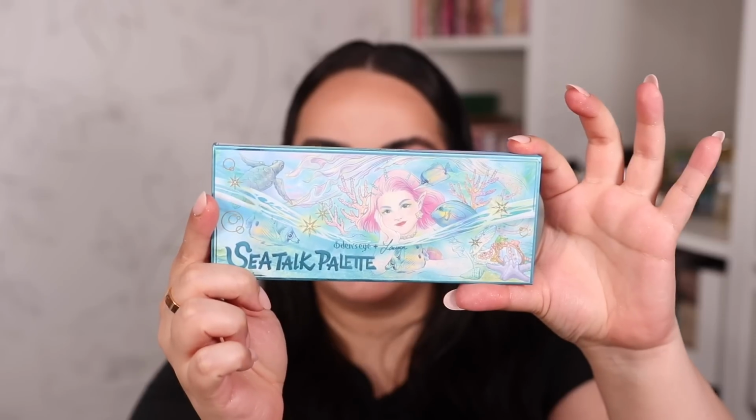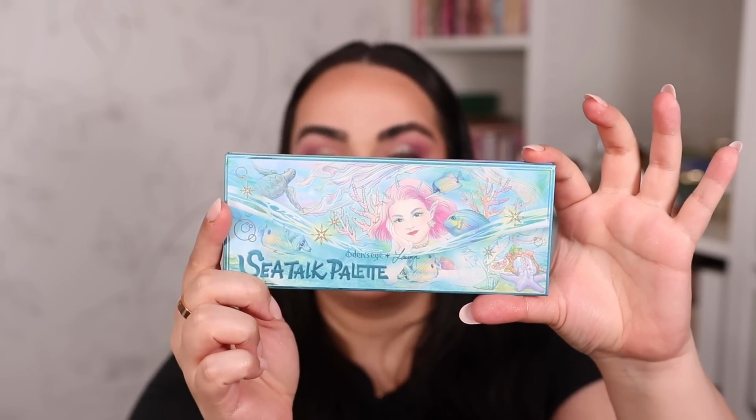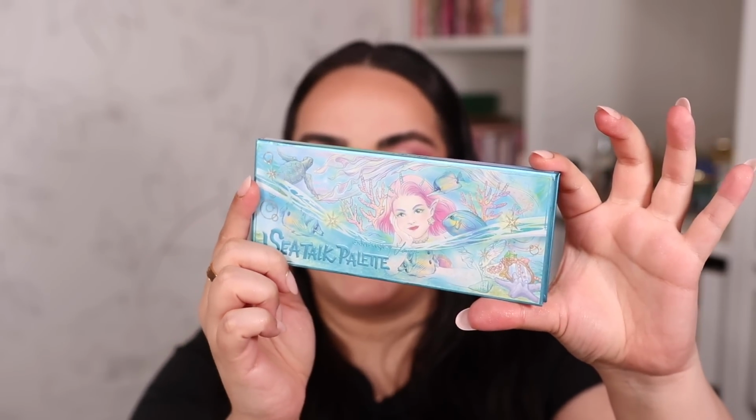Well, not all of them, because I think the first one I'm going to talk about might already be discontinued, and that is this one right here. This is the Sea Talk palette, which is a collaboration with Oden's Eye and Lauren May Beauty.